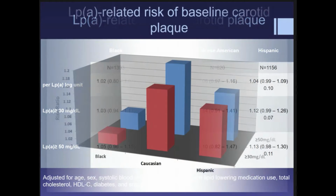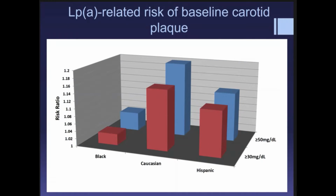And so graphically, you can see that individuals, or Caucasians I should say, at the 30 or above cut point have about a 16% increase in having carotid plaque, and those at the 50 cutoff, about a 20% increase in having carotid plaque. Just to orient you, is 16 to 20% meaningful? This basically corresponds with male versus female, or being diabetic versus non-diabetic. So it's right up there with common risk factors.